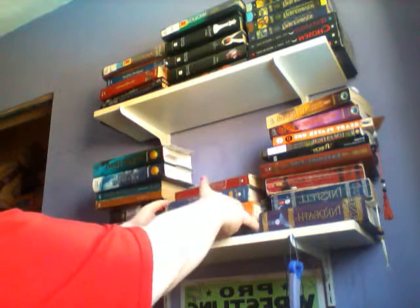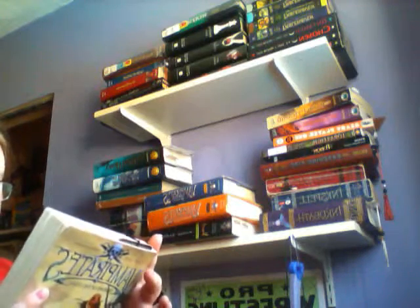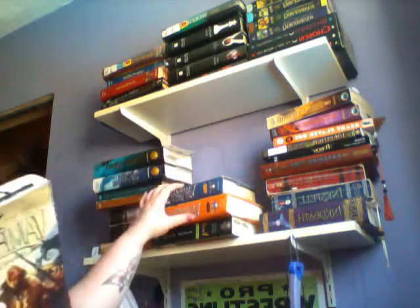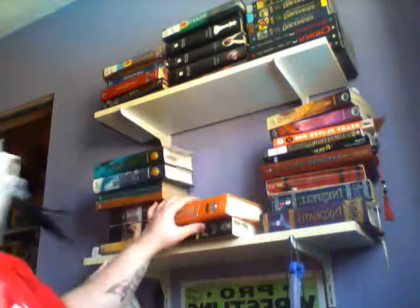And then there's the vampire series. Vampirates: Demons of the Ocean, Book 1, by Justin Somper. Looks like this is the first book. This is number 2, Tide of Terror, in the same series. This is number 3, The Blood Captain. And number 4 is Black Heart.